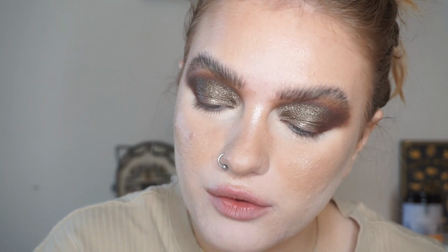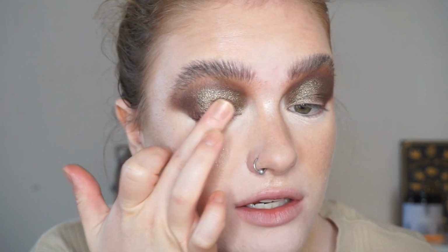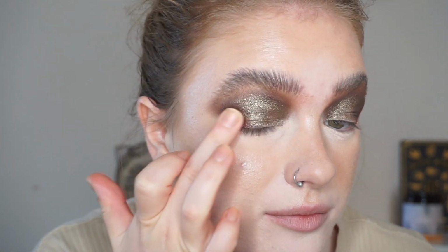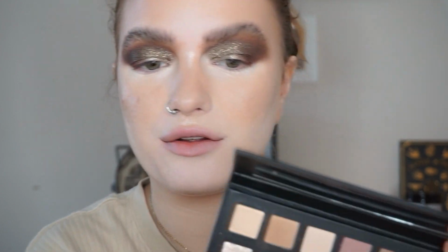Then I'm going to take Wind on my finger. It almost has a greeniness to it. It's a really pretty shade. And then just intensify this on my lid. Look at that beauty. And then I'm going to actually take the shade Earth, which is this light beige here.